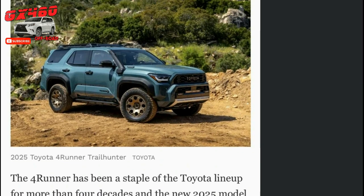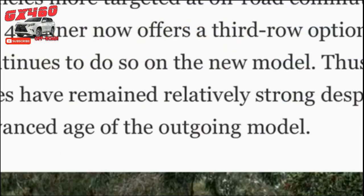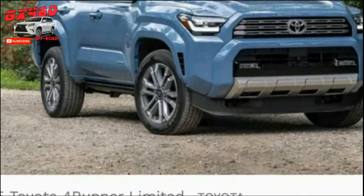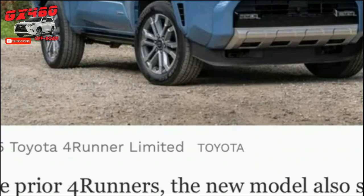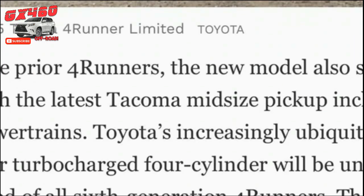So this is the name of the game. You pay for an article. They just screwed up. Sam screwed up or somebody. So it's going to get 3 rows. This is the Limited, again, that you're seeing here. And again, we're just going over the Forbes article. We'll have more details tonight, but Forbes is saying you're going to get 3 rows.